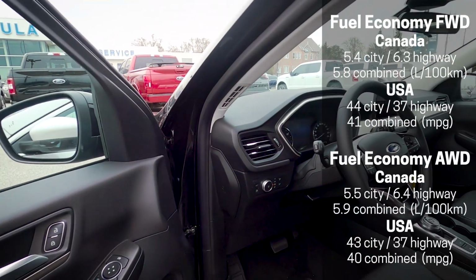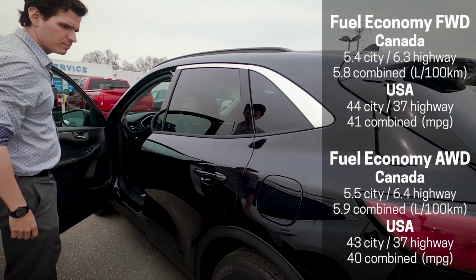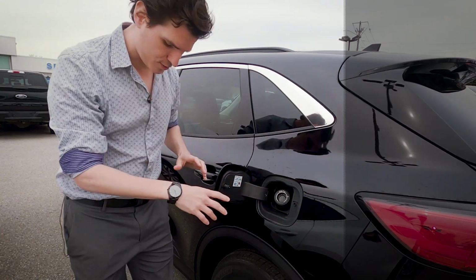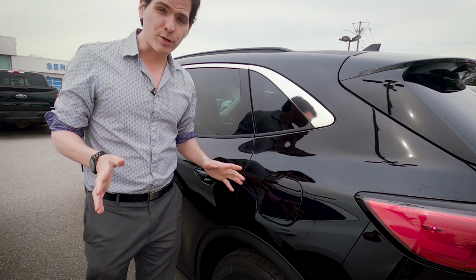As we can see there, just to the left-hand side of the driver's door, we've got a little button there. So when we press that button, you can see the fuel door opens. So all we're going to do, it's a capless system, just insert the fuel hose, fill up, and once you're done, you're just going to click, lock, and you're set to go.